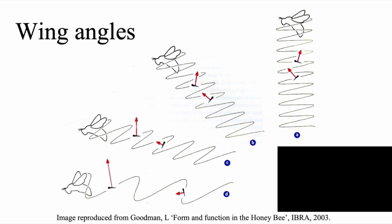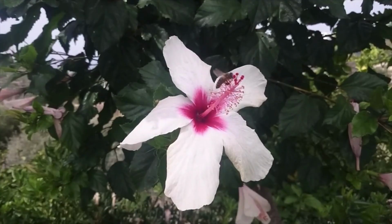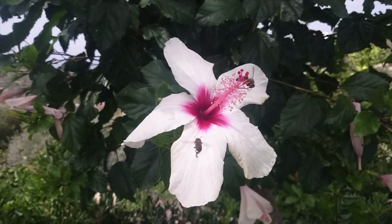I have a video of my own here, which I hope is going to play now. Yes, this is on a plant. Anybody know what the plant is? Hibiscus. Hibiscus, thank you. In Crete, actually. And you can see her, you can see the wings. They're not flapping up and down, they're doing this. They're going side to side. And we move on.